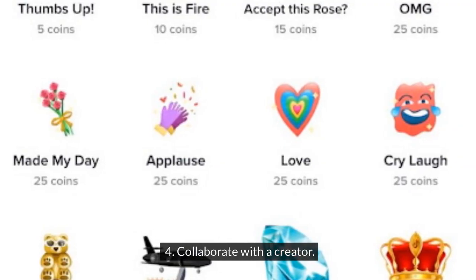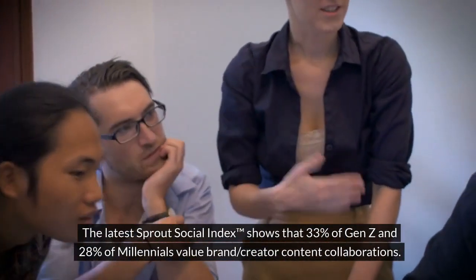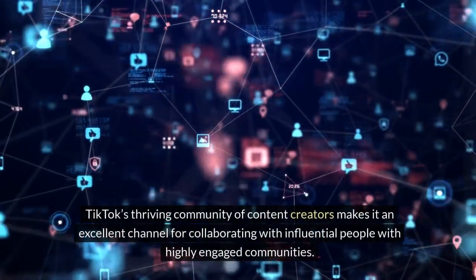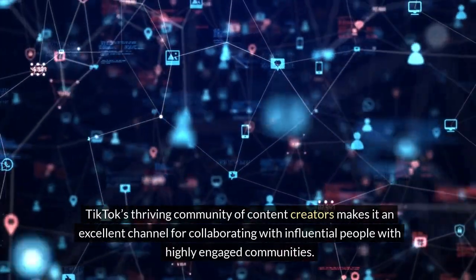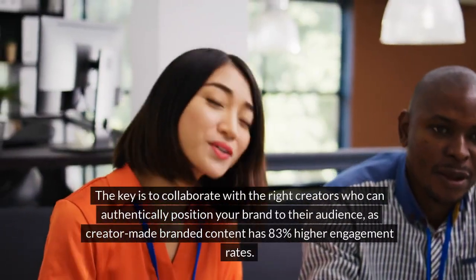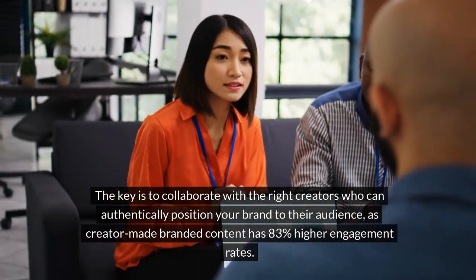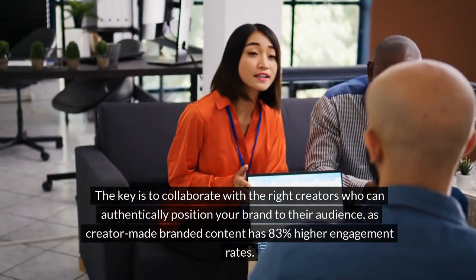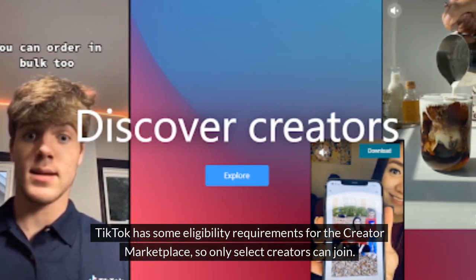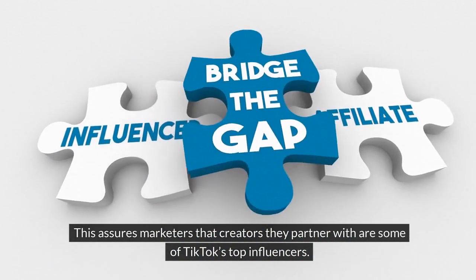4. Collaborate with a creator. The latest Sprout Social Index shows that 33% of Gen Z and 28% of millennials value brand-creator content collaborations. TikTok's thriving community of content creators makes it an excellent channel for collaborating with influential people with highly engaged communities. The key is to collaborate with the right creators who can authentically position your brand to their audience, as creator-made branded content has 83% higher engagement rates. TikTok has some eligibility requirements for the creator marketplace, so only select creators can join. This assures marketers that creators they partner with are some of TikTok's top influencers.